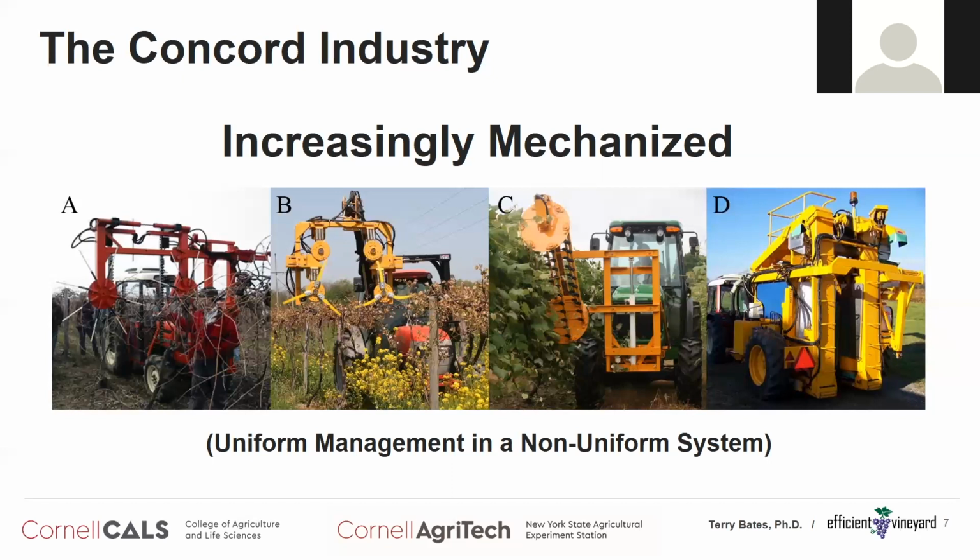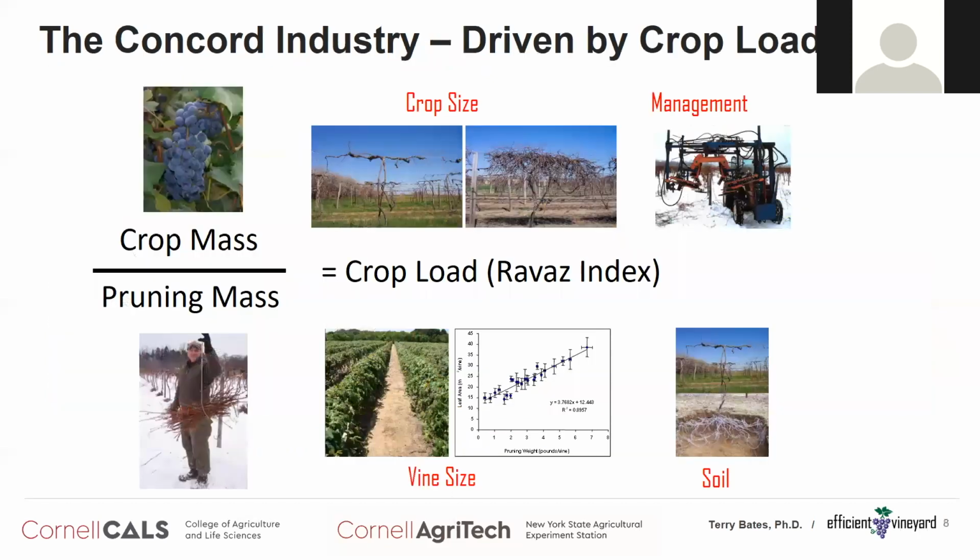And what we're doing, uniform management and non-uniform systems. So we're using all these machines uniformly across the vineyard, right? I take my mechanical pruner or my mechanical shoot thinner, and I just set the machine up to do one thing, and the grower drives up and down. And what we're doing with the precision ag is use spatial data to talk to these machines and make the machines either speed up or slow down as it's going through the vineyard to reach our crop load balance.